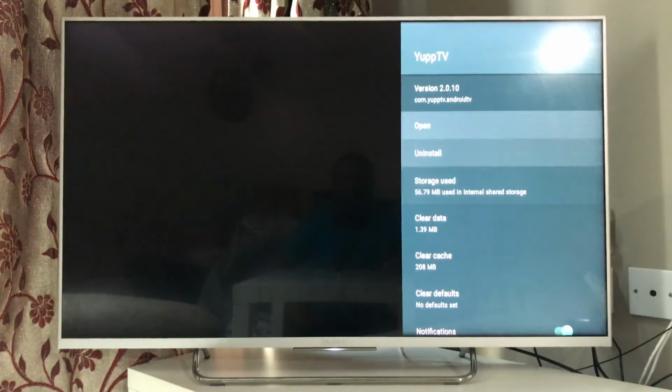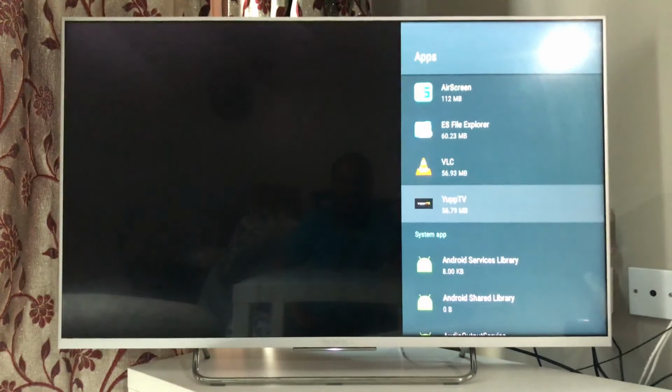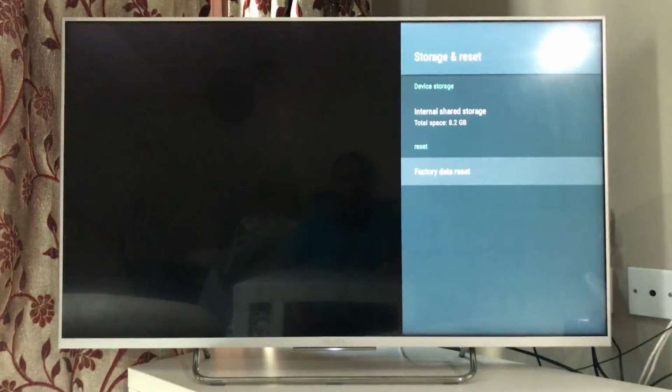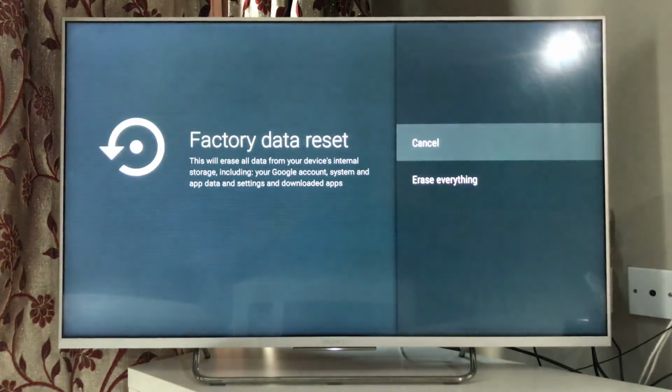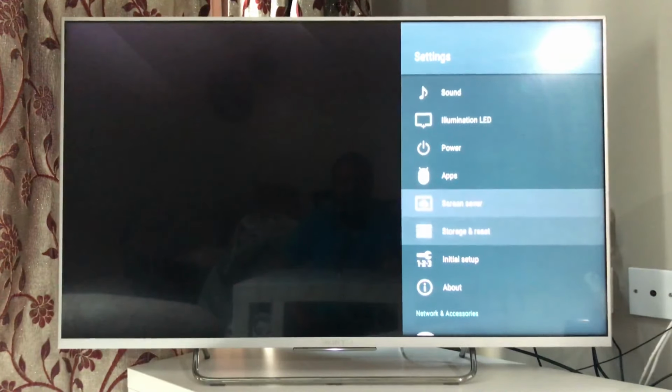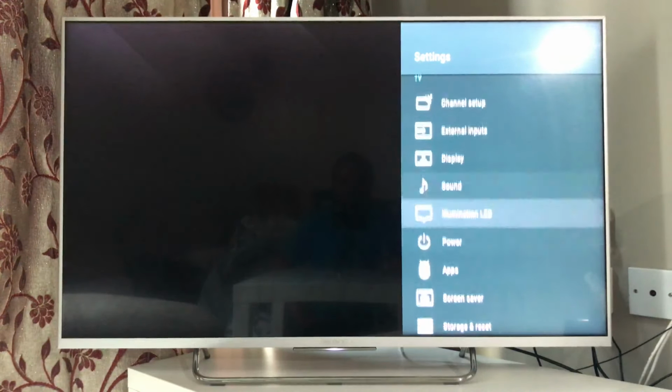So you can come in here, whatever you do on your laptop with any of the apps, you can do it on your television, coming into apps within settings in here. Next one you can do is, you can go in here and do a factory reset very easily. It's a single button factory reset. I won't do it now, but you can easily do it, and it will put it as a new television in front of you, and you can customize it again from scratch, right?